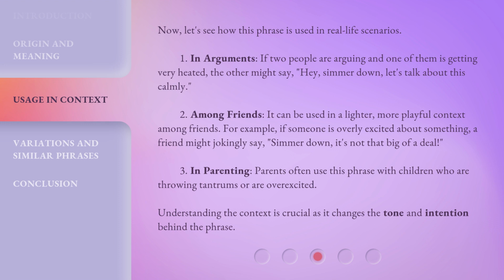2. Among friends. It can be used in a lighter, more playful context among friends. For example, if someone is overly excited about something, a friend might jokingly say, "Simmer down, it's not that big of a deal." 3. In parenting. Parents often use this phrase with children who are throwing tantrums or are overexcited. Understanding the context is crucial as it changes the tone and intention behind the phrase.